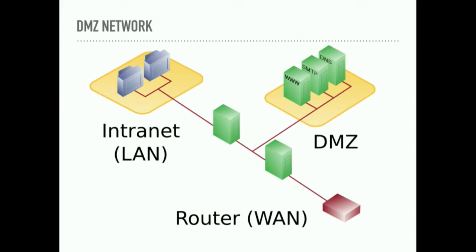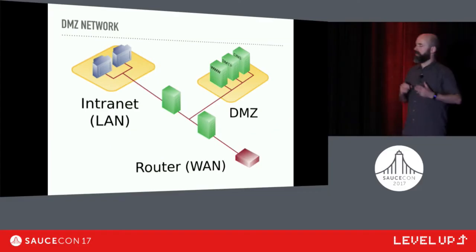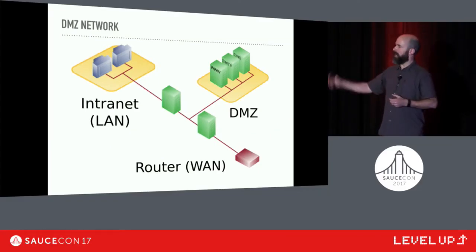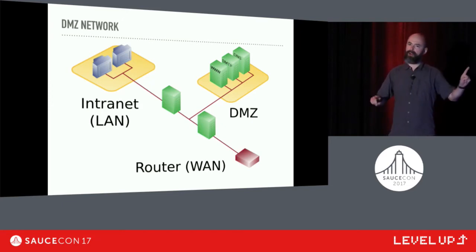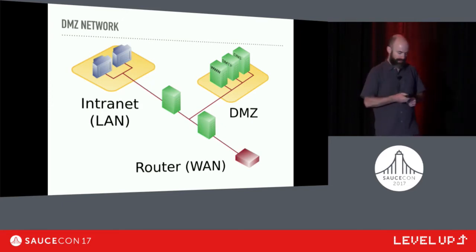And so what we want to do here is create a DMZ zone in our network that houses a server that is running Sauce Connect. And the only servers that are allowed to run Sauce Connect have to be located in this DMZ zone, where they have a double firewall controlling what can go out and what can go into your network.